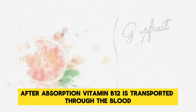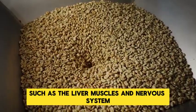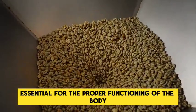After absorption, vitamin B12 is transported through the blood to the tissues and organs that need it, such as the liver, muscles, and nervous system. There, B12 is used in various chemical reactions essential for the proper functioning of the body.